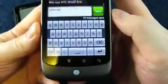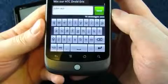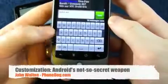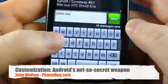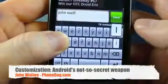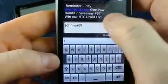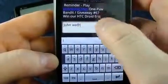However, I am not running the default keyboard here. I'm running a replacement called Smart Keyboard, which employs multi-touch in a very perceivable way. If I hold down A and press L, it actually did a long press there, but you can see while I was still pressing one button, the other one still registered.